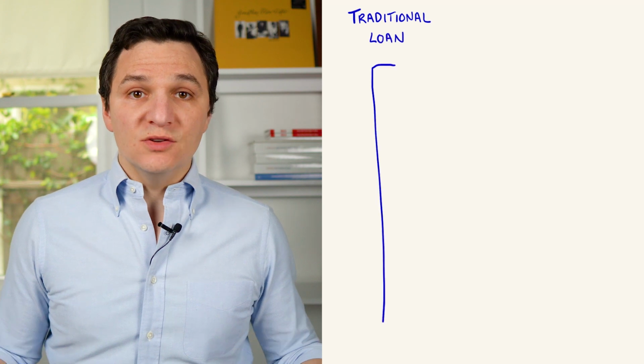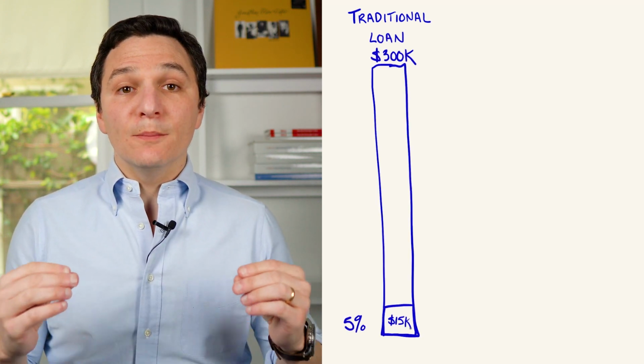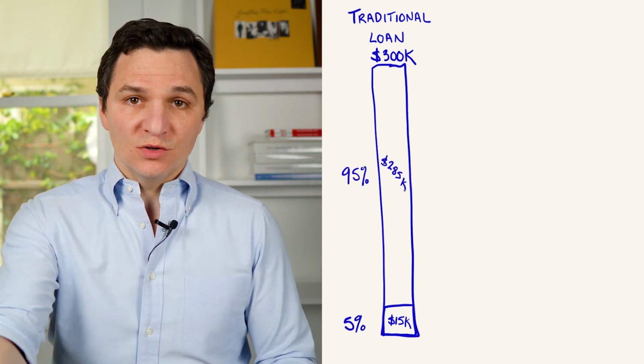So for example, a regular conventional loan allows you to borrow up to 95% of a home's purchase price. On a $300,000 home, you need to put down 5% or $15,000, and so long as you qualify, you can borrow up to 95% or $285,000. A reno loan works the same way, but instead of borrowing up to 95% of the home's purchase price, you can borrow up to 95% of the home's after repair value, also known as ARV.